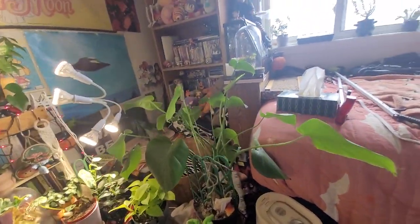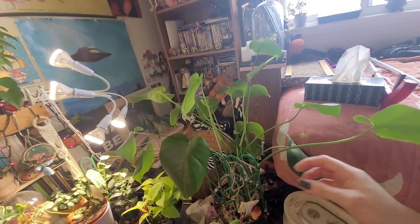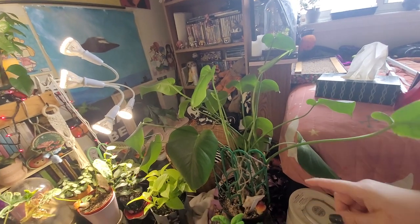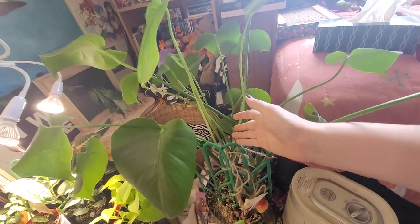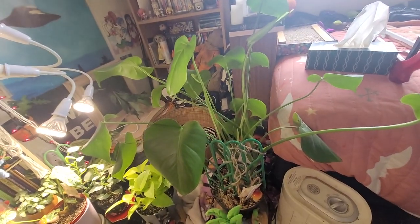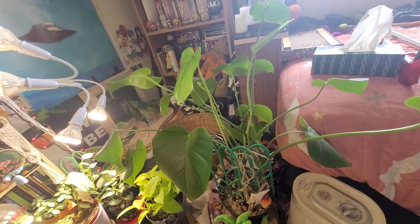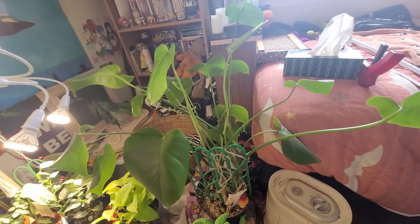This is my Monstera, just like the regular Deliciosa. I've had this plant for a very long time. It was just a little thing when I first got it, and then it's been potted up, and it's finally putting out new leaves. It hasn't done that since I chopped and propped it many months ago. So I'm very excited to see it finally putting out new leaves. That's how I kind of knew that spring was coming, because it finally started pushing out leaves.